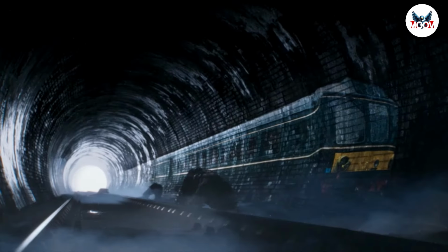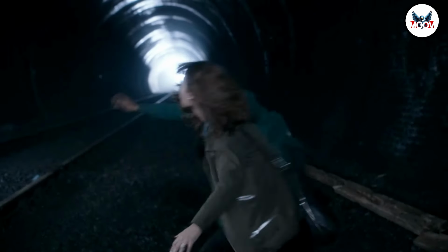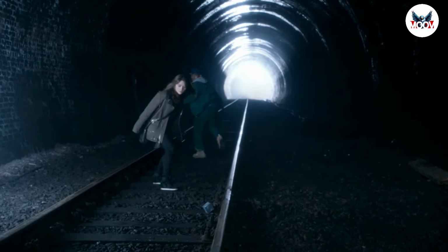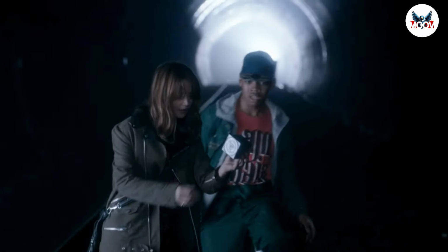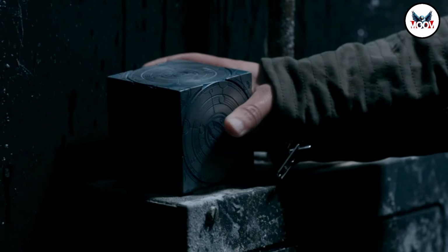To their shock, the entire train is flattened. Then the monster reappears in the form of a three-dimensional creature. The two rush to escape, and it just so happens that Clara finds the TARDIS on the tracks. After a while, Clara comes up with a new idea. She asks Rigsy to paint a door, then puts the painting on the wall and finally places the box behind the door.